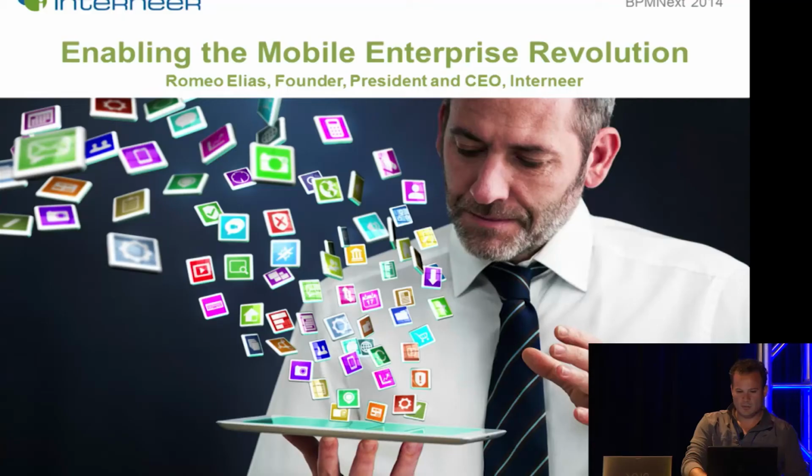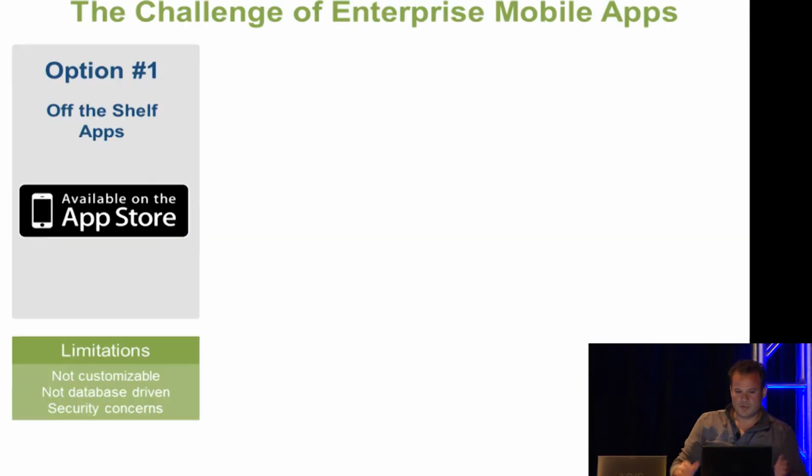So a little bit about the company. Let me clarify a little bit of where the problem is and also who we are and what we do. The problem today that we find in the enterprise is that, especially in the mobile space, there's a lot of need for mobile apps, and the options for enterprises are very limited.